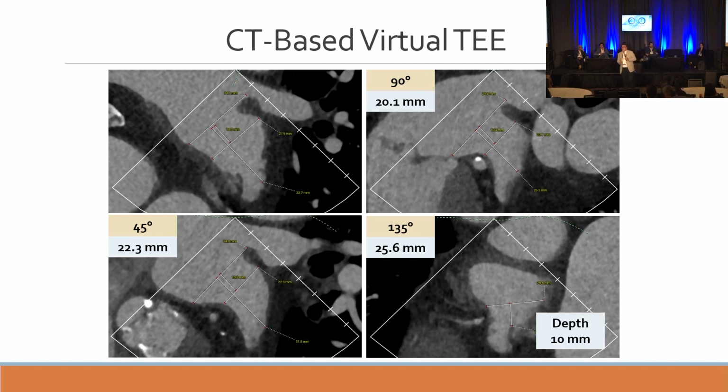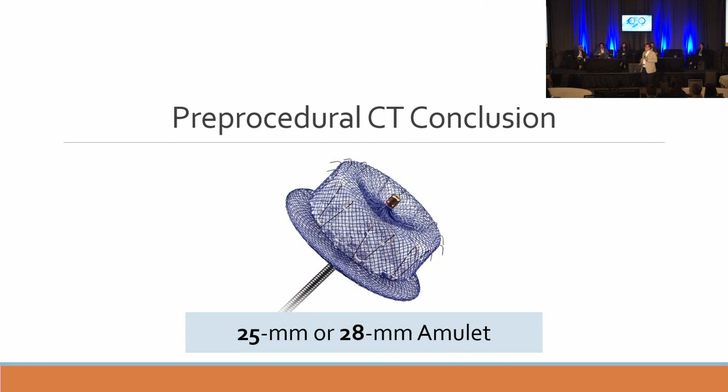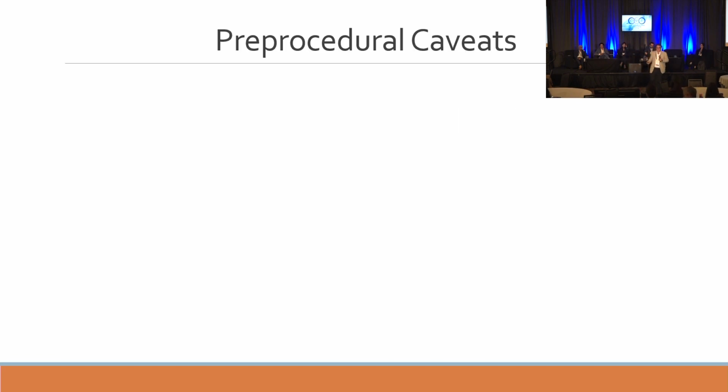And then if you look at 135 degrees, the depth is about 10 millimeters. Not good. Yeah, that's really challenging, but we say, okay, maybe we can try. So what did we conclude? Essentially, it looks like by these measurements, just as in your case, we happen to be on either a 25 or 28 millimeter Amulet device.